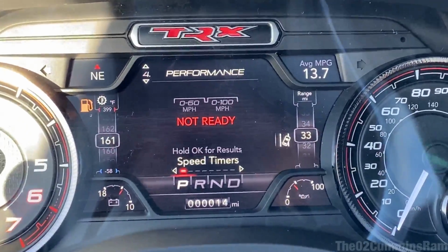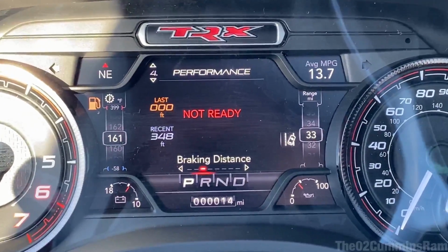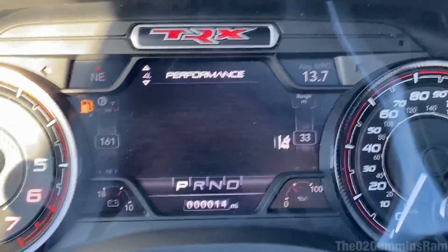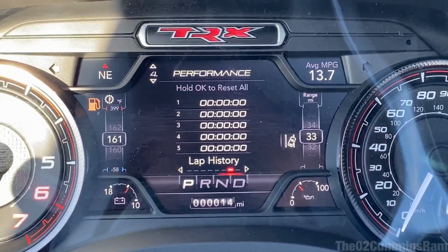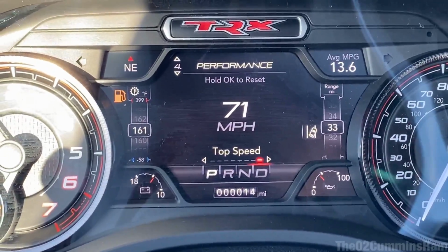So now let's go down to performance. Not ready. Got a 0-60 timer. Drag timers. Braking distance. That's pretty cool. G-forces. Nice. Peak G-forces. Lap timer. Lap history. Top speed. This baby's been to 71 miles an hour. Dang.